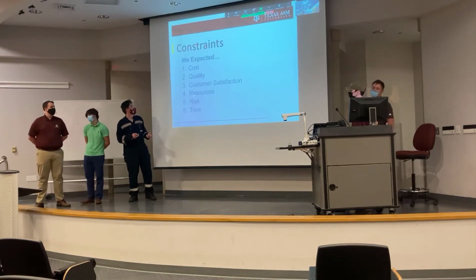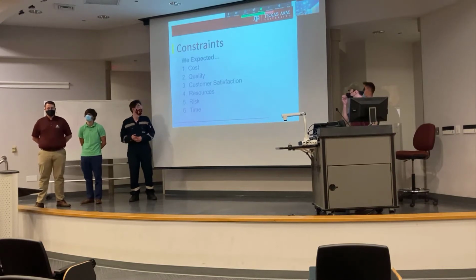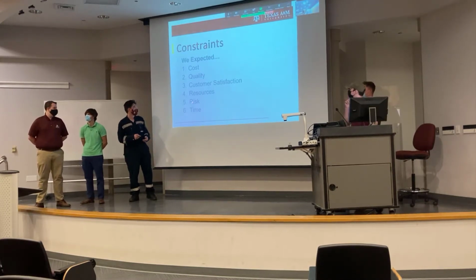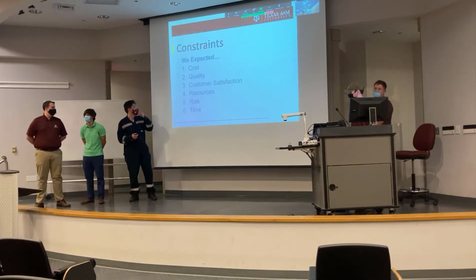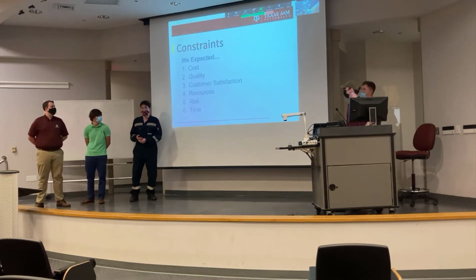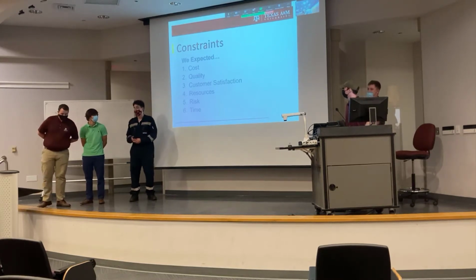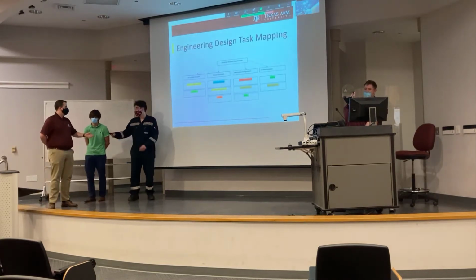Resources also go with cost. Depending on the cost we have, that determines the resources we have. That's also another risk, losing a team member or not getting enough funding. If we lose a team member, then the time that we have is going to decrease, and we're not going to finish in time. And next, I'm going to hand it to Keith to talk about the engineering design.